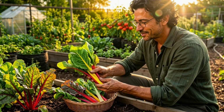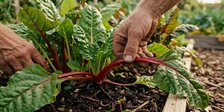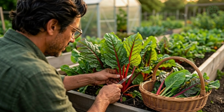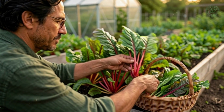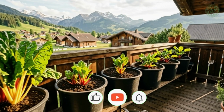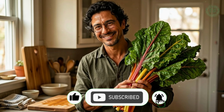The way it works is almost too simple. When you harvest, you never cut the whole plant. You take the outer leaves one at a time, always leaving the center alone. That center is where the new growth lives. So every time you pick, the plant quietly pushes out more, week after week, month after month. A couple of plants in a 15-gallon container on a sunny balcony can give you multiple harvests every week for an entire growing season. That's continuous food from a space smaller than a laundry basket.